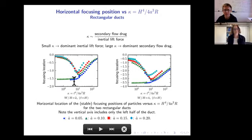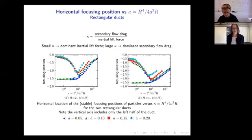You get these 2 bits at the bottom because these arise where you get more than one focusing point, but these focusing points have a fairly small capture region, so they're not so important. But it's pretty nice that you get this collapse of all these curves onto one another. This is for a width to height ratio of 2, and then on the right, a width to height ratio of 4. So this could be a useful parameter to predict particle focusing based on the height of the duct and the bend radius and the radius of the particle.